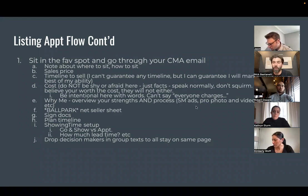You need to include your process. I personally pay for pro photo, pro video, and aerial if it makes sense on the property, for every listing. That's inclusive of my cost. My process is so on and so forth. Lay out your process. I also run social media ads, which you should be doing if you don't.